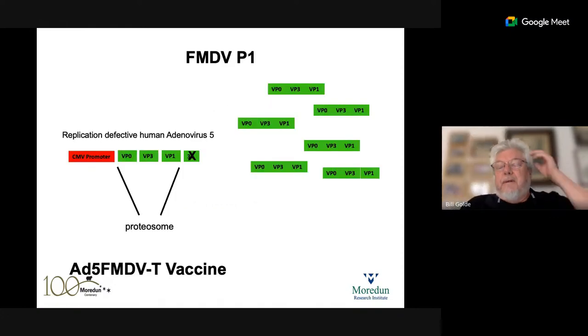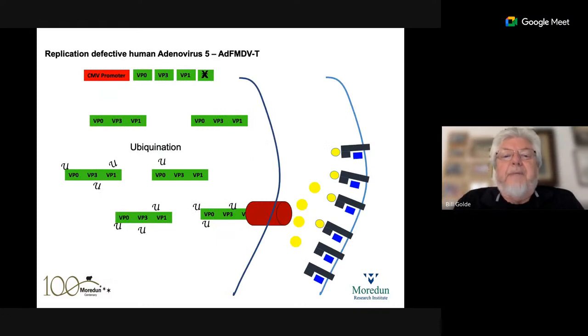So what happens when you create a vaccine like that and then inoculate an animal? Well, our prediction was that because the P1's not being processed, it's floating around in the cytoplasm of the infected cell, of the vaccine vector infected cell, without being processed, that is going to make it a target for ubiquitin. So the ubiquitin attaches to this rogue protein. What that does is target it to the proteasome. What the proteasome does, as I said, is chew it into peptides. The goal of the proteasome evolutionarily is to make new amino acids to make new proteins.